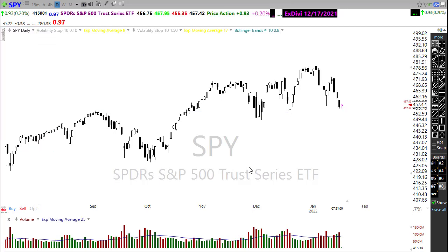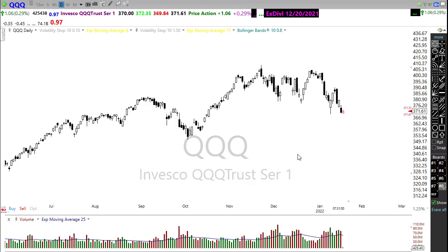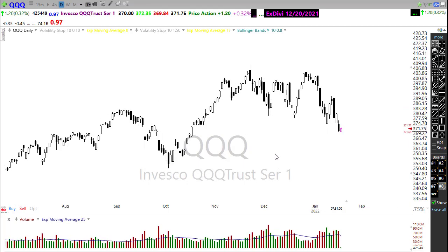And then let's take a look at the QQQ. QQQ has already really shaken out a lot of those weak hands in the market. And as you can see, pushing down lower high, lower low in the NASDAQ and breaking this very important level of price support in the chart. So we'll have to keep an eye on this.